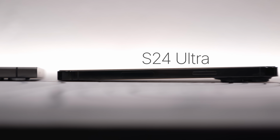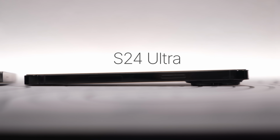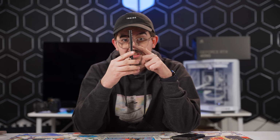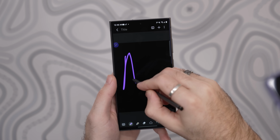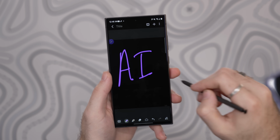And while I'm complaining about the camera placement, why haven't we evolved as a human race enough to properly fit a camera lens on the back of a phone without it sticking out this far? This thing would be so much more fun to use the S Pen with if it could sit flat on a surface. But what we have evolved to experience is AI implementation in smartphones though.